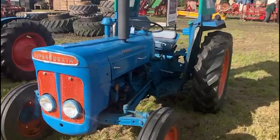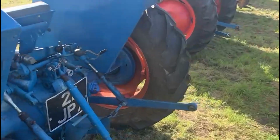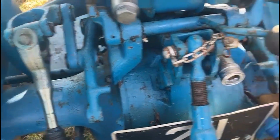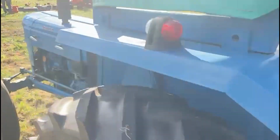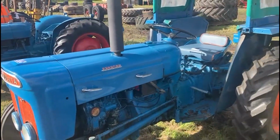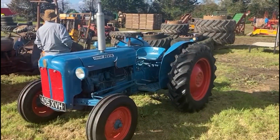That's a very smart, clean looking tractor. It's actually got the pickup hitch on it as well, well, half the pickup hitch on the top there, but the arms and hook are missing. But there we go. It's a smart looking tractor, and a little Fordson Dexter next to it. Again, a very nice looking, smart little tractor.